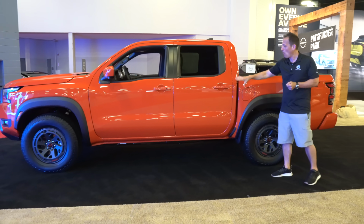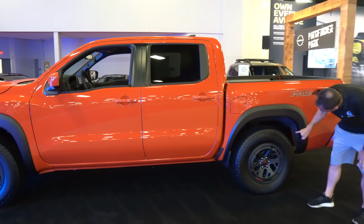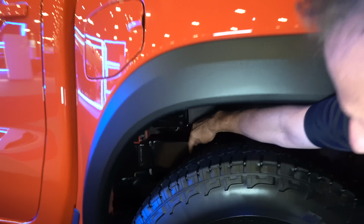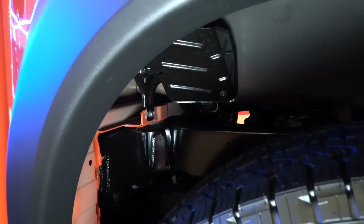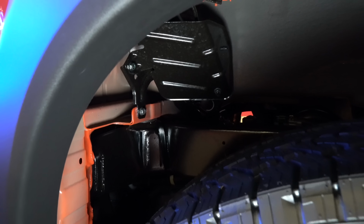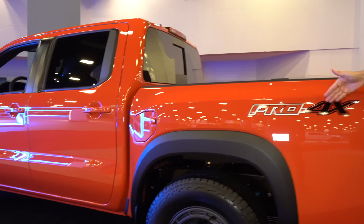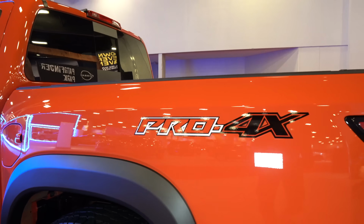Coming back from our quad cab setup, we're going to see the rear of the actual box frame. You can see it right there is your box frame where the bed of the truck is. We got the E-locking rear diff. Love the badging that they do. Pro 4X. So much history within that name.